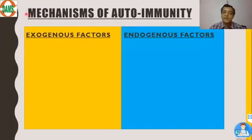A very important table. Let's make a very important table here. We have exogenous factors and endogenous factors. Exogenous factors are the ones outside the body. Endogenous factors are inside the body.